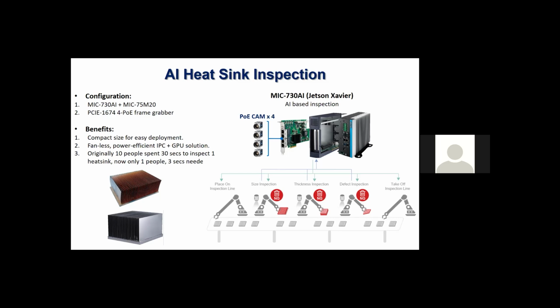However, the environment inside this factory is not so good. It's a bit dusty, and sometimes there are flying metal powders in the air. So if we use a fan-based solution, the air inlet would be blocked by the dust, and the fan or the motherboard might be damaged by the dust or the flying metal powder. So we propose the MIC 730 AI, which is a high-performance ARM-based IPC based on the NVIDIA Jetson Xavier SoC, which integrates CUDA core and Tensor core for AI model algorithms. And it's fanless, so it can operate stably in a dusty environment.